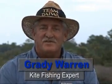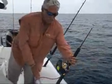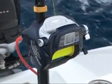And during that time, Daiwa has continued to be the leader in advancing the sport of fishing. Well, that tradition continues with the Tanacom Bull 1000 kite reel. This is the best thing to happen to kite fishing in 20 years.